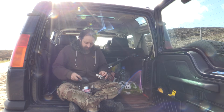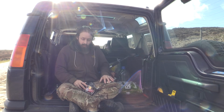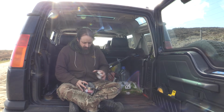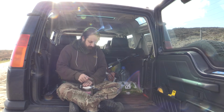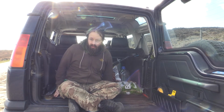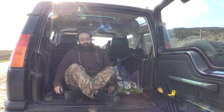So I've got the ability there to make hot water. I can heat food up, just putting some rice or pasta, instant noodles, that sort of thing in there, like I would do if I was camping. And that's that. I mean, you could be fancy. Depending on your vehicle, I've got an electric point at the back here. I could actually plug a kettle in there.